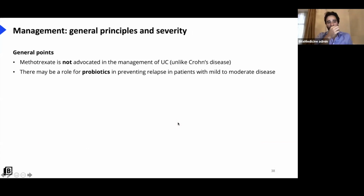So moving on to management, hopefully you've learnt that table or have it in front of you somewhere, because that's what's going to affect our management now. 2 general points regarding the management of ulcerative colitis. In Crohn's, methotrexate is often used. In ulcerative colitis, it's not advocated, mainly because it's probably not particularly effective and it's associated with side effects. So when you balance out the risk benefit, that's probably why it's not used in UC.